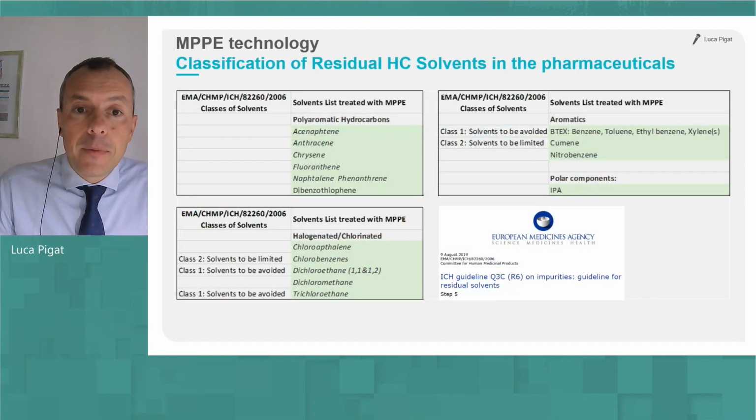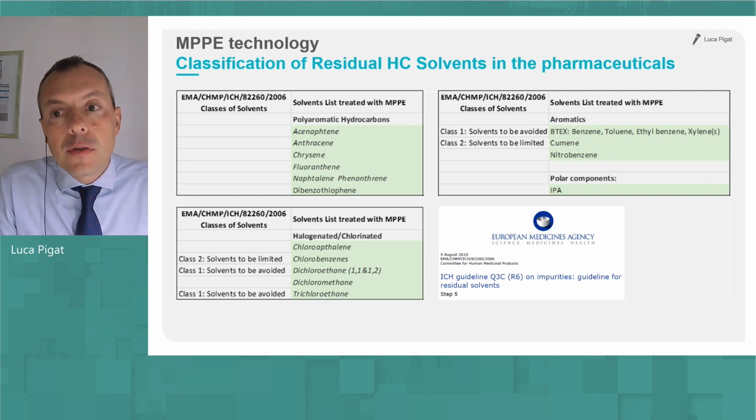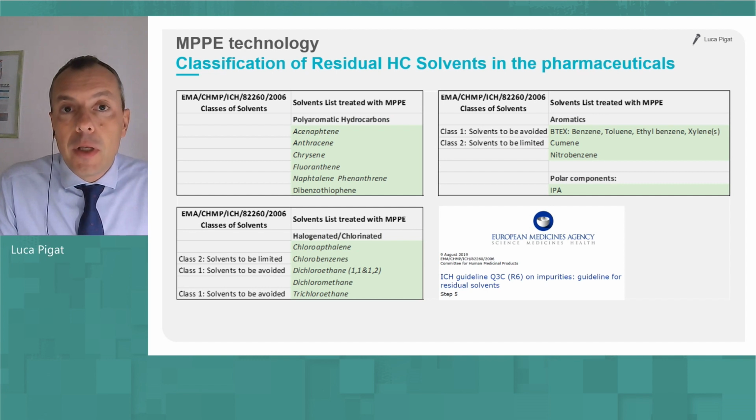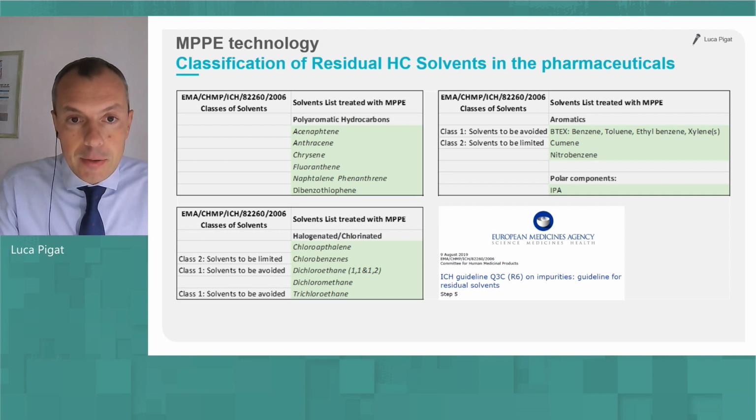Well, the first time I saw the list of organic hydrocarbon solvents that MPPE technology already treated in an installation, I said it's great because most of them are also used in the pharma industries. So we can apply MPPE to the wastewater treatment in pharmaceutical manufacturing in Italy, in Spain, in more cases than before. We can solve many situations in your chemical synthesis industries, for example, that before had no way to be solved with a treatment on site.